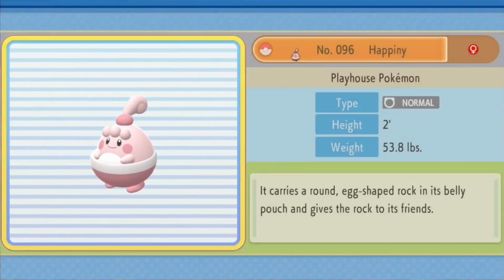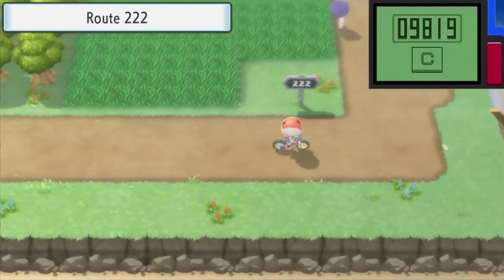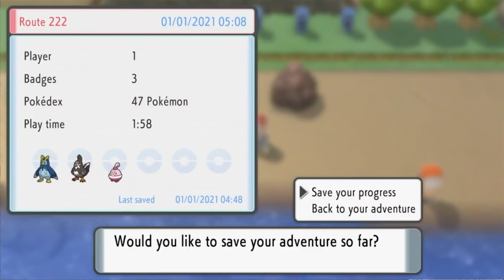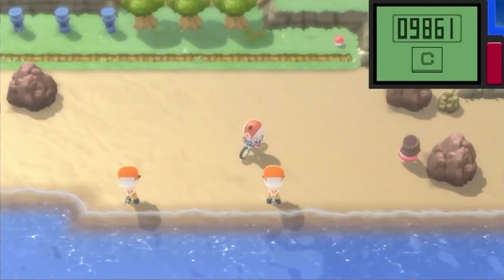Once your egg is fully hatched and you return to the overworld, the game will bump you just past this guy and allow you to squeak through into Route 222 and eventually get to Sunyshore City when you otherwise wouldn't normally be able to.